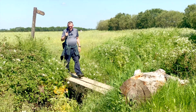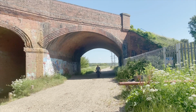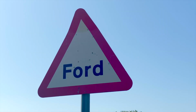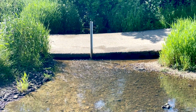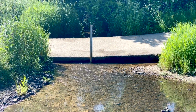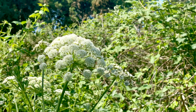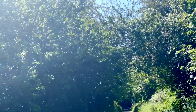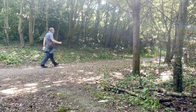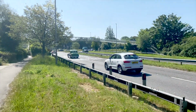This footbridge takes me over the River Mude. Here at Amber Lane there is a ford over the River Mude, and I'm going to continue following the River Mude down through Mudeford Wood and finishing up in Peregrine Wood. I can hear the sound of the traffic getting louder and louder now as we approach the back of the Sainsbury's at the Somerford roundabout and the edge of the urban area of Christchurch.